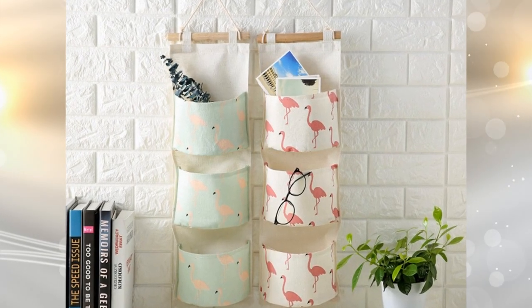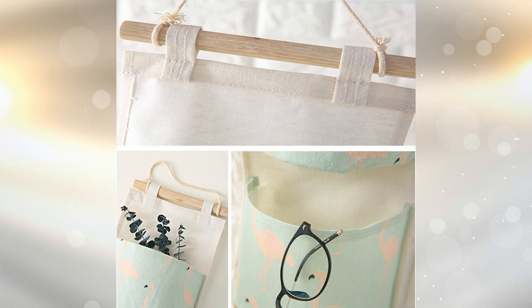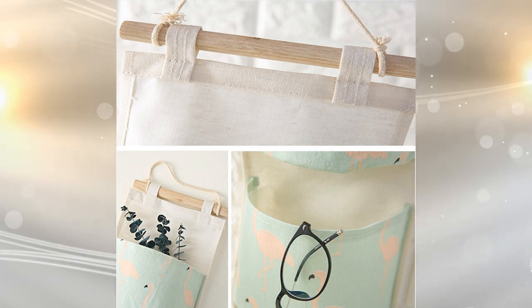15. Hanging organizers. Who says hanging organizers are just meant for the bedroom? You can also hang them in the bathroom. They are perfect for keeping bathroom magazines, tissue papers, or extra soap. Go for the ones that are waterproof, so they do not easily get wet.